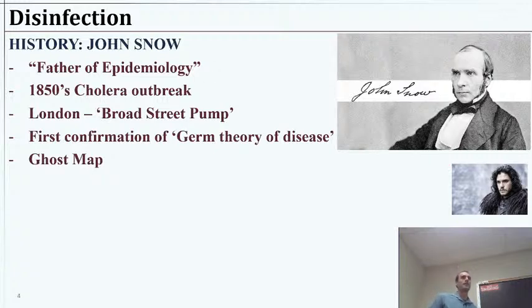He's known as the father of epidemiology, so to speak, and that's for his role in really identifying that this particular cholera outbreak in London in the 1850s was associated with water transmittance. So it was really the first time anybody had tracked disease in this manner. Epidemiology is the tracking of disease, learning about who's at risk and why, based on tracking the rates of infection or death or some outcome, and usually mapping that. So he made what was called the ghost map.